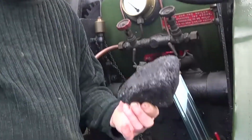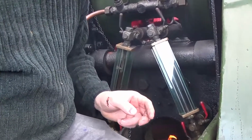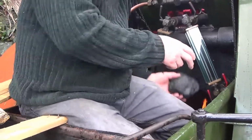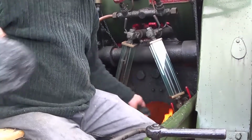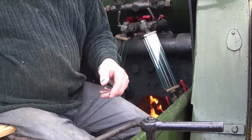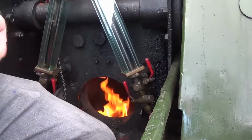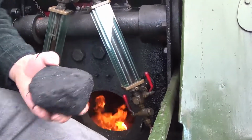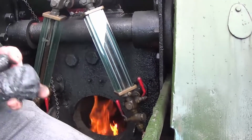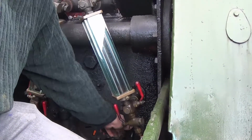Once the wood's got going, we then put on quite a bit of this Welsh steam coal, and in about 3 hours' time the engine will be in steam. The wood's taken, it's crumbling away now. And we'll let that catch before we put some more on in a few minutes. That'll do fine.